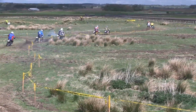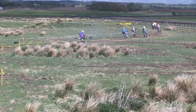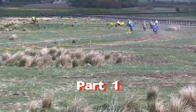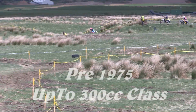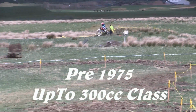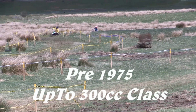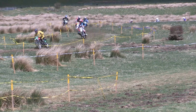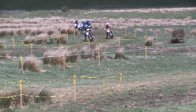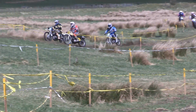pre-1975 up to 300cc class. And as the riders leave the line to begin lap 1, it looks like a good start there by Tommy Anderson in the yellow there on the 250 Husqvarna. Looks like Darrell Wiley is in second position on the 4-stroke 250 Honda.